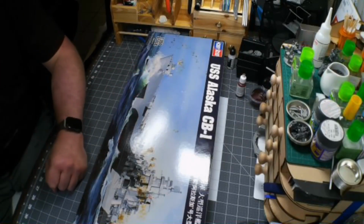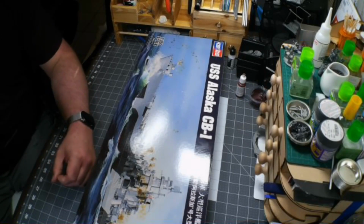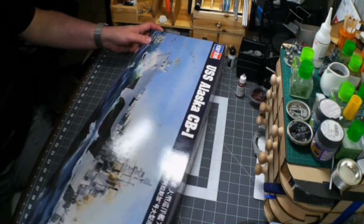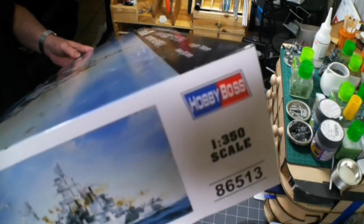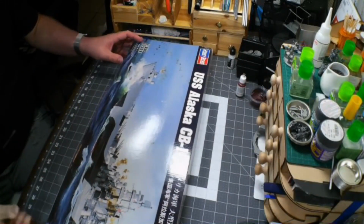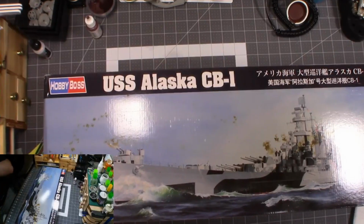This is the Hobby Boss kit. It is CB1. It is kit number 86513. Take a look at that right there, 86513. So that's the kit number. We'll go ahead and go to the overhead and side shot. So we'll just do overhead.